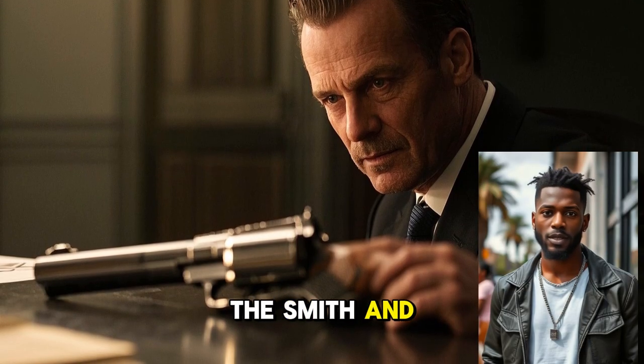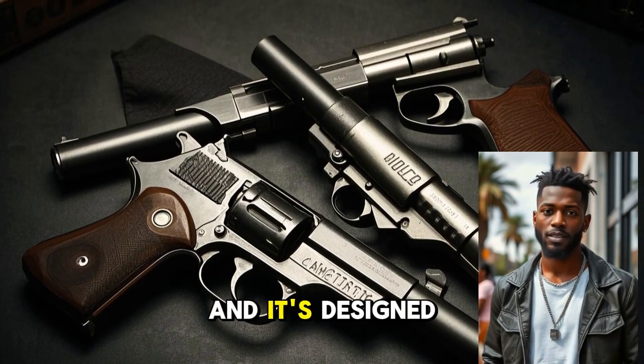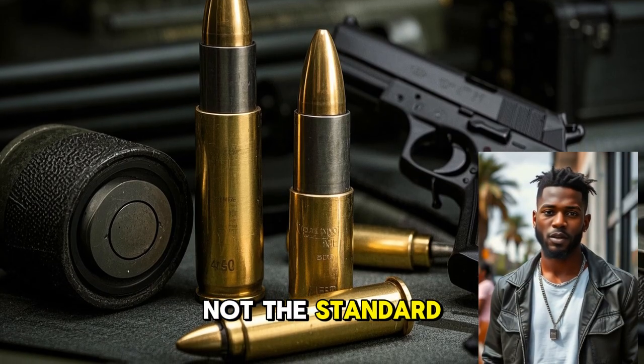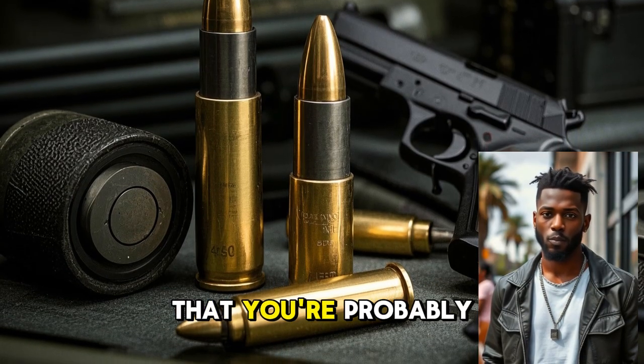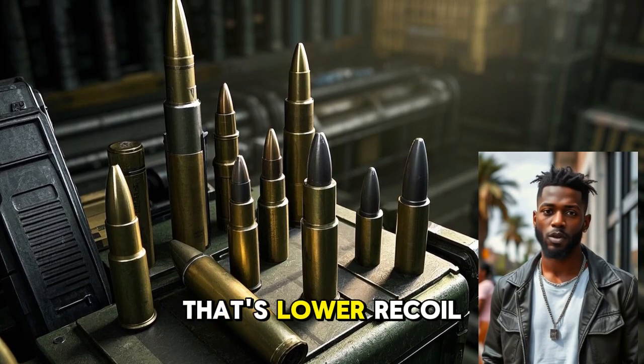First up is the Smith & Wesson Governor. This is a 45 ACP round with a 2-inch barrel. It also comes with a 3-inch barrel if you want that as well. And it's designed to take special ammo called low recoil ammo. So this is not the standard 45 ACP ammo that you're probably used to. There's actually a whole bunch of different types of ammo out there that's lower recoil.